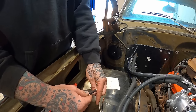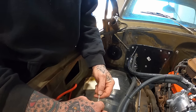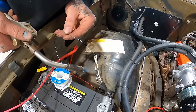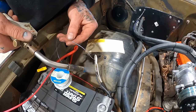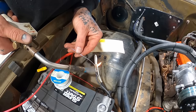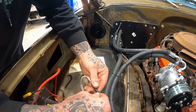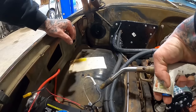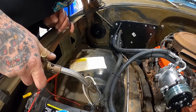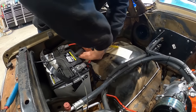And trim them down, strip them, and slide on our heat shrink. Don't forget the heat shrink. Twist our joint together. Get that fire nice and toasty on there, and try not to burn up our wire, but we gotta sacrifice a little bit. You get that baby fully soldered. Slide that heat shrink up on there. That heat shrink's got the glue in it. That's gonna help hold that connection, or the heat shrink on there, I mean. On our positive, do the same thing. Nice little heat shrink action.